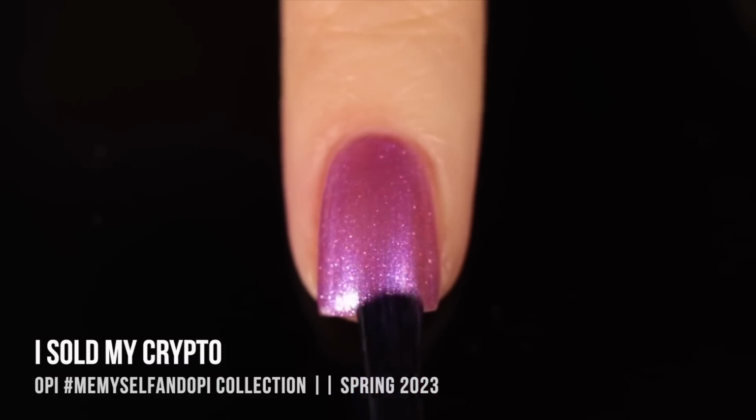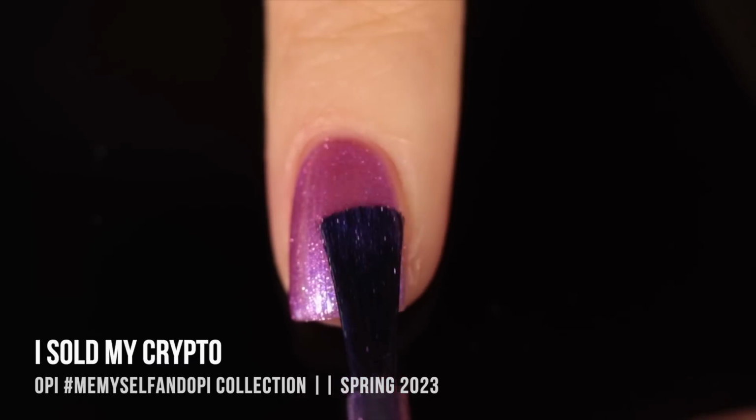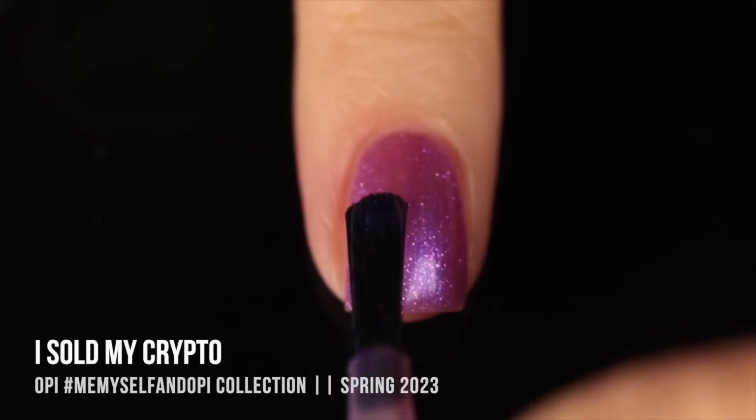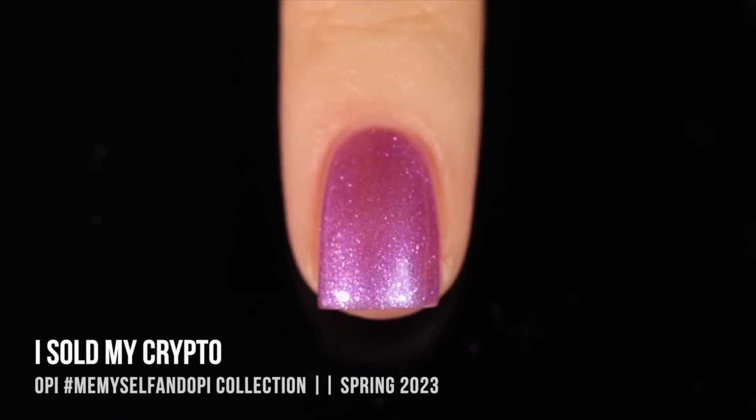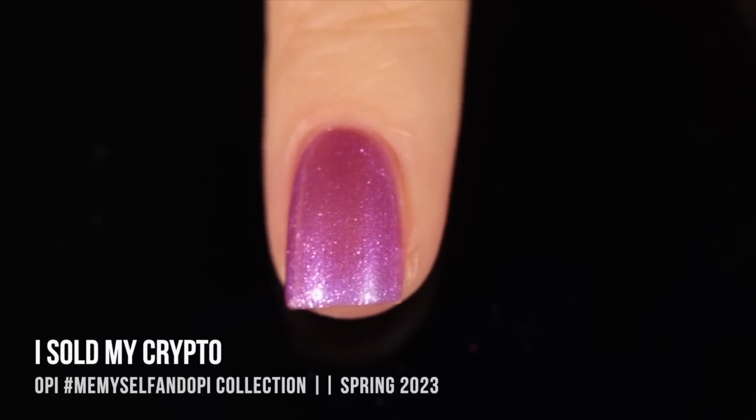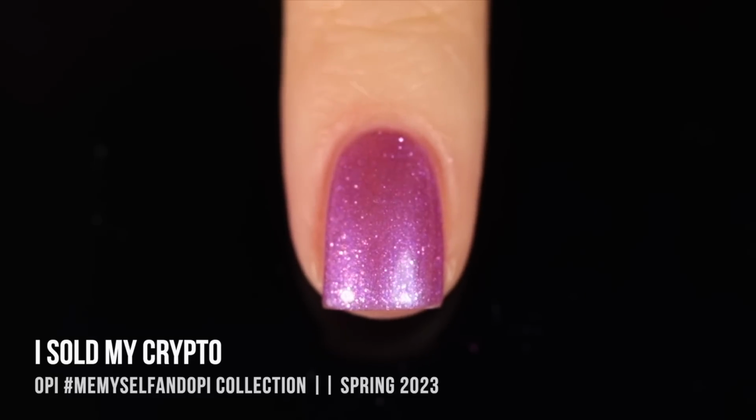Again, we've got those glass flecks, and this one ended up being a little bit different from the others. It was super sheer, and honestly in 3 coats I still found it to look pretty patchy, and I wasn't a fan of it, which is definitely a shame because I love a good purple nail polish.